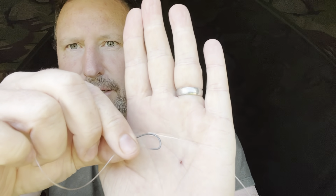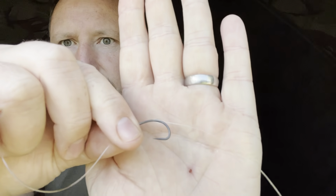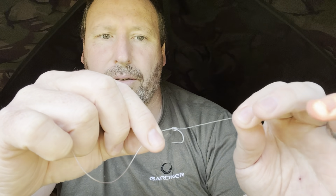That's it, perfect. Then what you should be left with at this point, I'll hold my hand up behind it so you can see. Basically, it's probably easier against the background of the t-shirt to be fair. But there you go, you've got a nice neat knot just there at the top. I'm just going to bed that down, so give it another little wet.